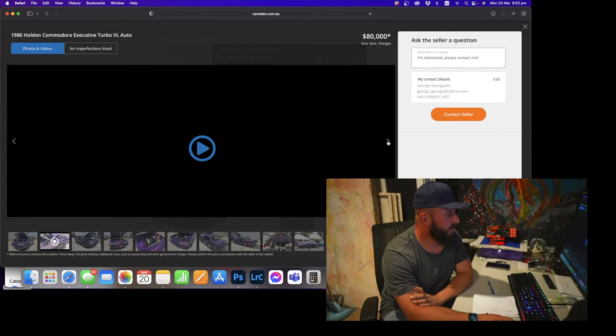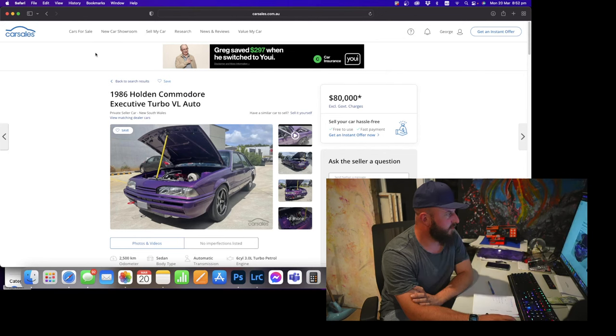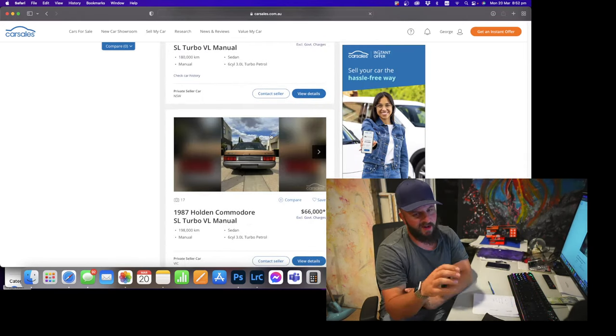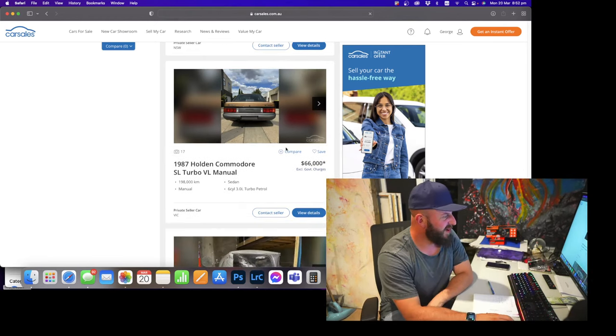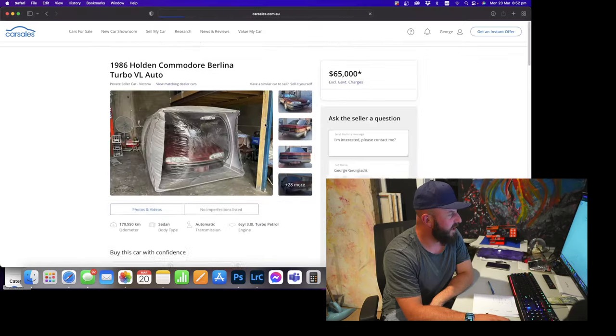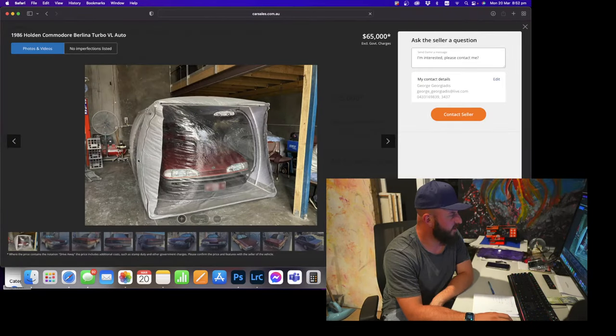You know, a lot of people on Facebook, and it really shits me, is when someone puts their car for sale and then everyone's just like, get off the ice pipe. Oh my God, what the fuck was the price? But like, these car covers, I'm thinking about trying one of these. Look at that. It's like a little tent for your car.